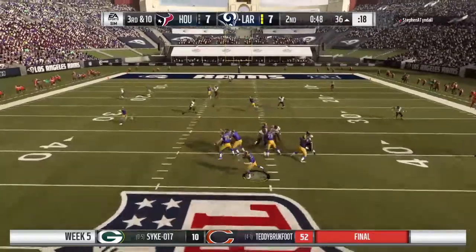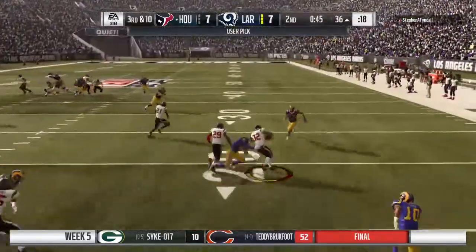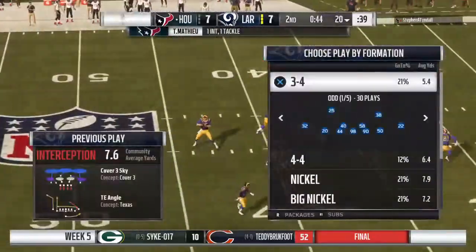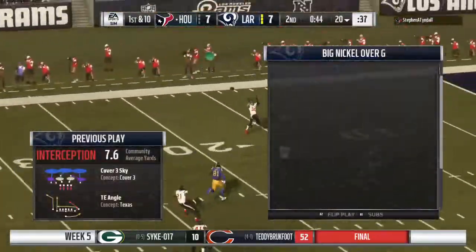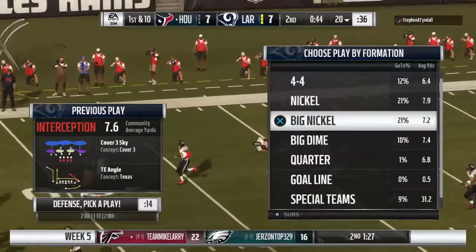Goff now looking to throw. Looking for Cooks, and it's intercepted. It's the Honey Badger, Tyrann Mathieu, and he is going to get this one back to the 20-yard line. And that's a great example of ball skills right there, partner.